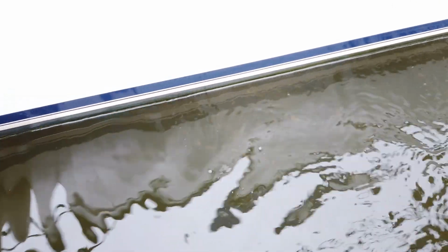You maybe can't see what I can see in the water, but as Dave's done that, there is actually bits floating just under the surface. It doesn't look very good at all. I don't know if you can see some big bits there. Just the algae. I don't think you can see them though.